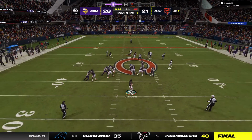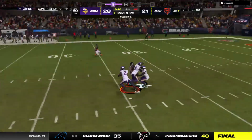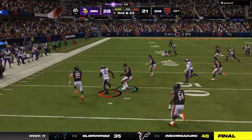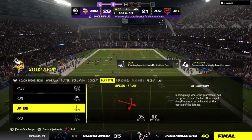Back to throw. Lawrence. Oh, and that's going to sabotage their comeback plans. It is intercepted. And he'll take it across midfield to the 46-yard line.